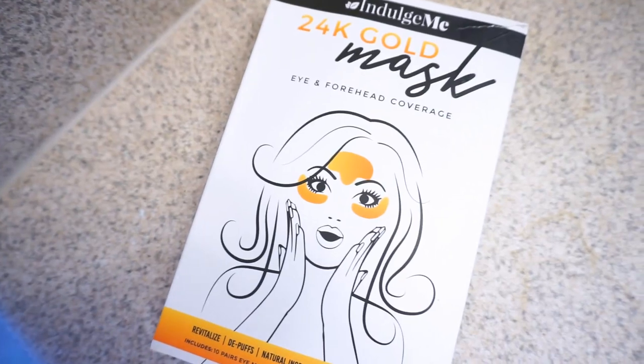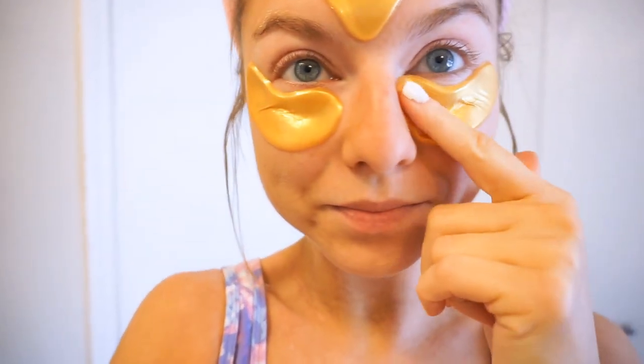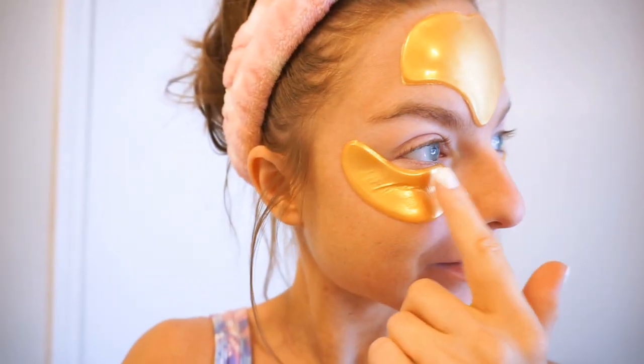You just pop these on for about 20 minutes, you know, walk around the house, do whatever you have to do in the morning before you get ready. And voila, they depuff, they brighten, they are really nice and they work really well. So I highly suggest these. I love them. And there are 10 eye masks and 10 face masks in this pack. Super affordable. Definitely get your hands on these.